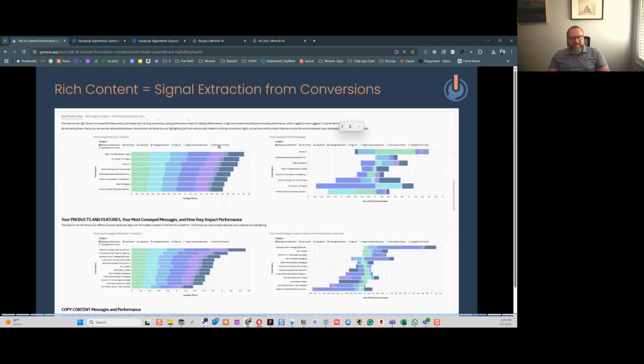Really cool thing is now we had a data set. We had a means to process and understand what was embedded inside of each of those pieces of content. Was it text? Was it words? Was it overlapping words that resonated with the audience? And we were able to build some other cool stuff.